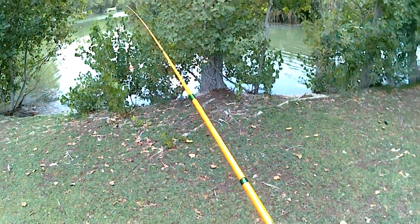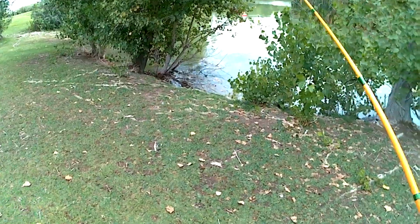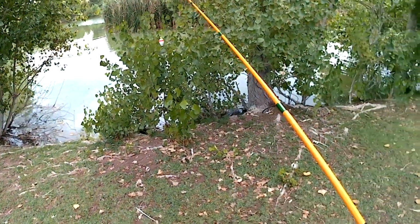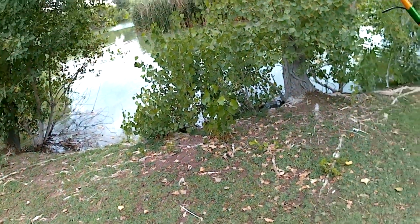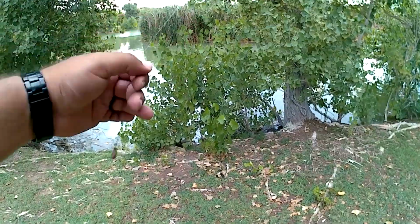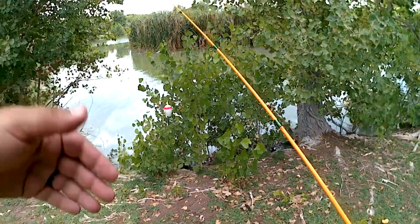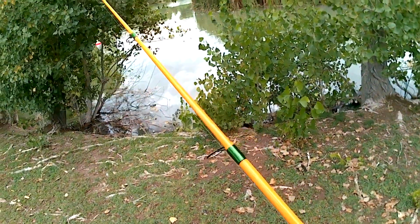Alright guys, so a month ago people were catching bluegill 20 to 50 a day, and then suddenly out of nowhere it all stopped. So I'm here today with my light setup, little bobbin and some worms, to see whether I can get any action out of the smaller fish, and then perhaps swapping out to different techniques and lures, seeing if I can't entice a bite.